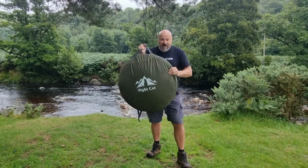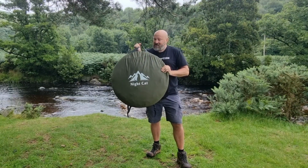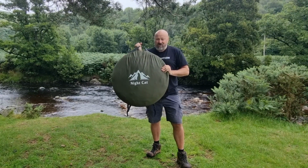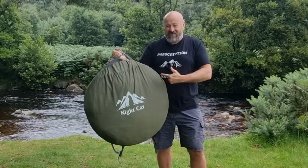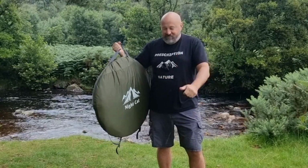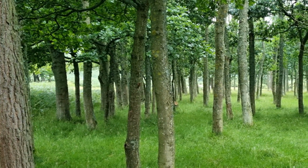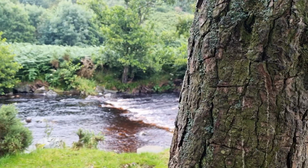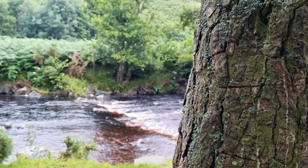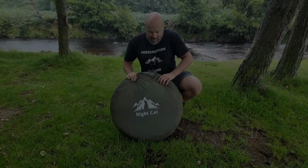Well, it's starting to rain heavy now. Anyway, let's get this thing popped up and have a look. You know what they say, don't you? Once you pop, you just can't get it back in the bag, because it's absolutely massive and these things are a nightmare. We'll have a look. Right, let's have a look at this thing.